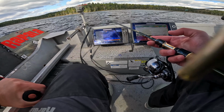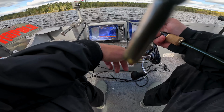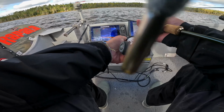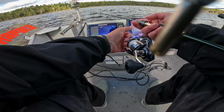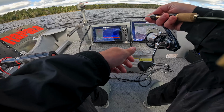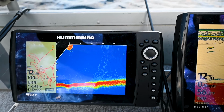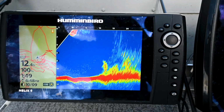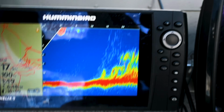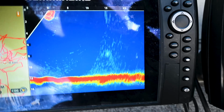Oftentimes when they're in these basins this time of the year, it's usually fairly featureless, so it'll be a piece of cover that's holding them in place. Usually it's wood. If you can find wood, that's my favorite thing to fish. There's the tree there. You can see that's the structure or the cover we're fishing.